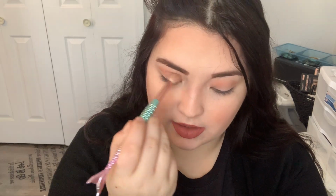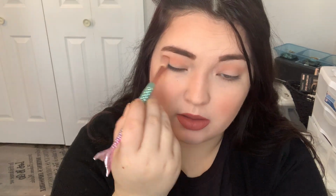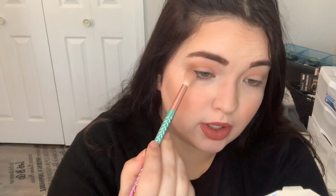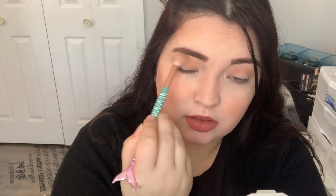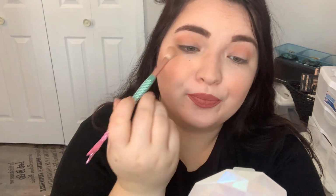That hot pink in here is kind of throwing me off. Like I really want to use it, but I also don't know what to pair it with. So I don't know what I want to do with it. I think I'm going to use it next though, just to force myself into using it because I really want to. So I'm going to take a small little brush, if I can find one here.